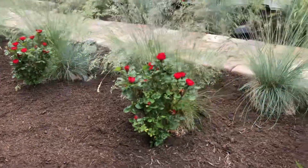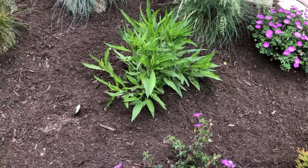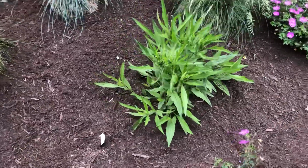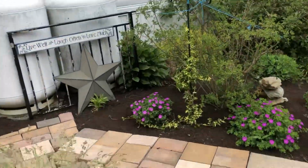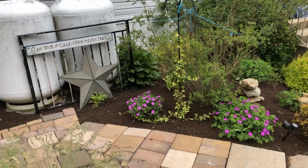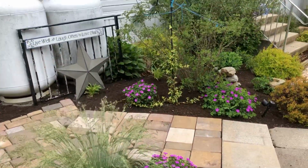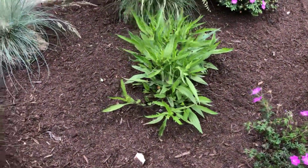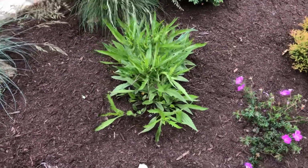Looking beautiful. All right, here I got this black-eyed Susan. I'm not sure if this is the dwarf one or not, but the leaves are a little bit different compared to the one over there. That one was here when we moved here. I took some clumps out of it, but I'm gonna keep it there. This one was on the side of the house, and last fall I plopped it in here, so we'll see.